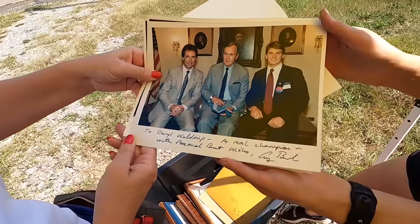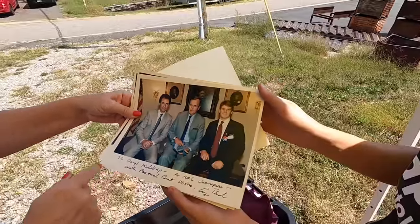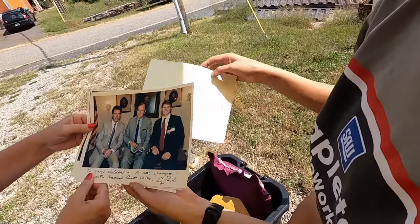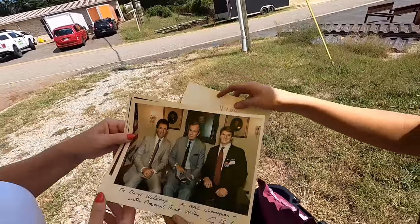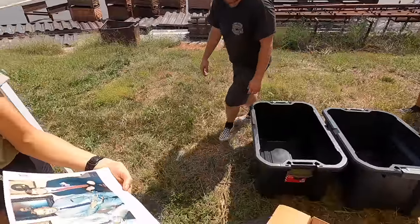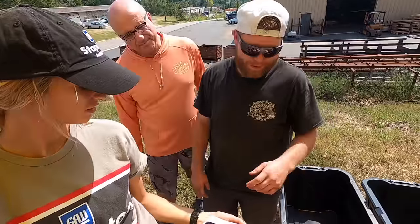That's real handwriting. Incredible. He even spelled his name wrong. Yeah. Look at congratulations, Mr. Waltrip. That's what it says on the letter, isn't it, too? Mr. Darrell Waltrip. Waltrip. It was actually signed by George Bush. What? Yeah, he even spelled Darrell's name wrong. Mr. Waltrip.